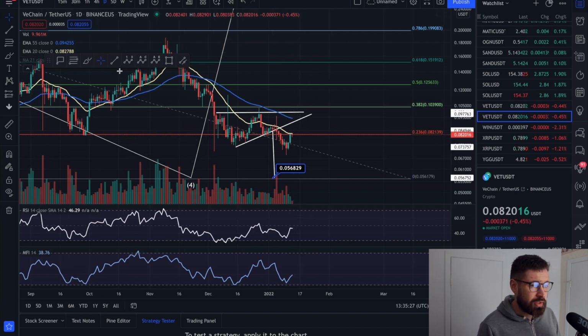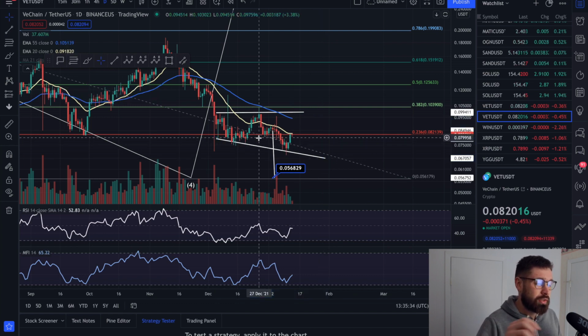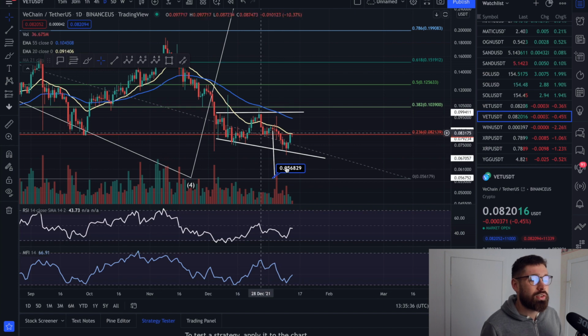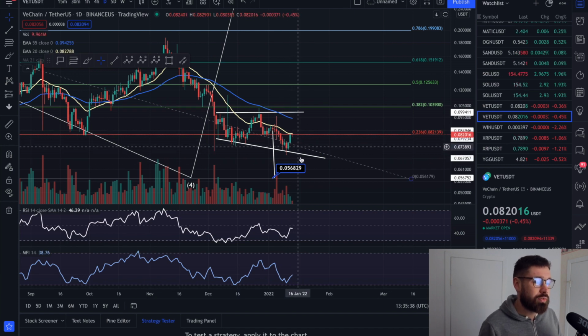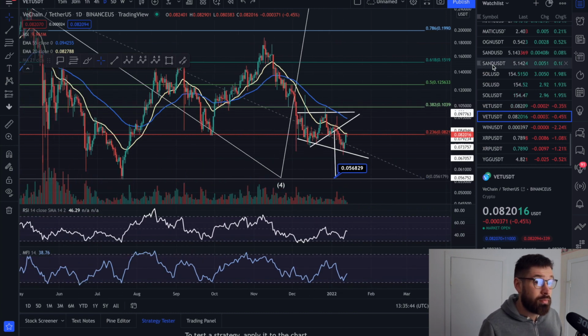If we do get rejected here though, and we do roll, we may be looking to create a little bit of a descending broadening wedge. If I just take this out momentarily, you can see here, guys, we have a descending broadening wedge. So if we get rejected, we come down. Do watch for support around 0.069 for our friend Vechain, guys.